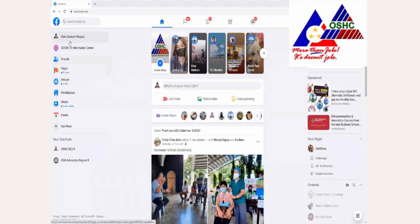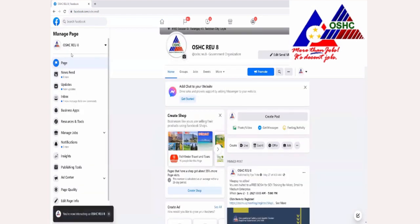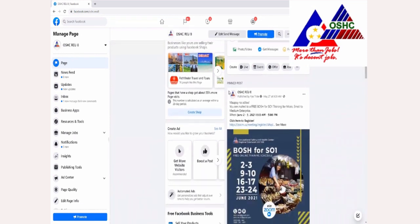Okay, so to start with, you have to search for the OSHC. You type here OSHC REU8. That is the FB page of OSHC REU8. Okay, so this is the page. Then you have to look for the pinned post. So this is the pinned post, or the current invitation for the training.